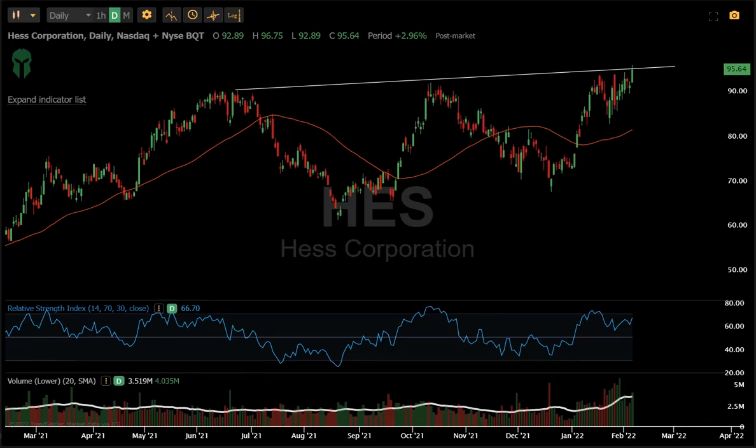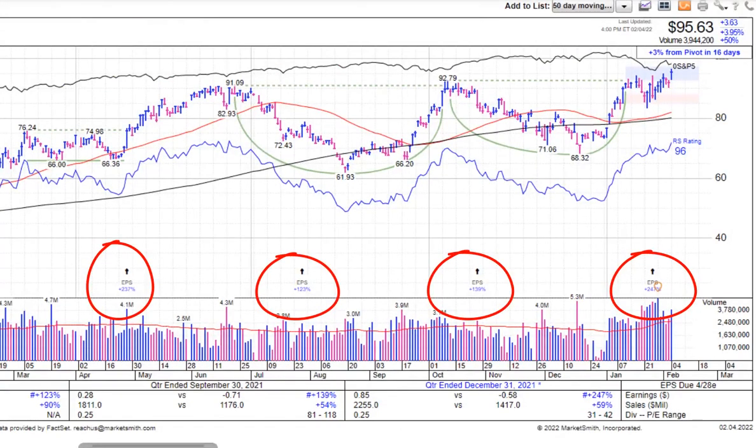HES, Hess Corporation. For those that don't know, exploration, production, transportation, marketing of oil, gas worldwide, they're huge. Now, what does this mean for us? Well, very simply, a company like this, it's a $30 billion company. I say they're huge. There's obviously bigger ones. What's interesting about this one is the diversification. Also, we just came out with earnings.